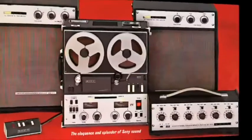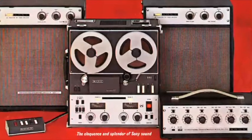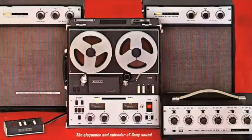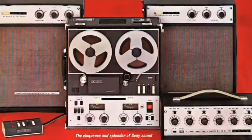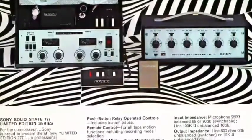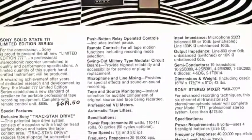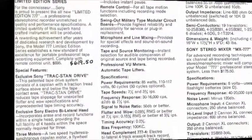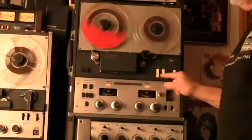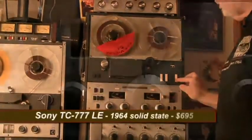The Unit 777 was Sony's answer to the Ampex 600 series. This particular unit came out in 1966. It had come out as early as 1961, but in this form it came out in a limited edition which had upgraded electronics, and this unit came out of a company's boardroom. It was hardly used at all. It had great wind on the motors, and it had an excellent sound.